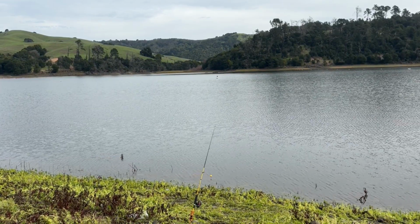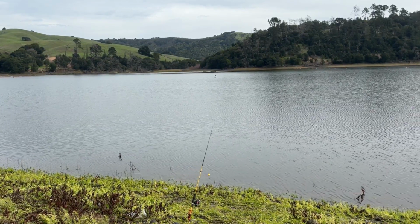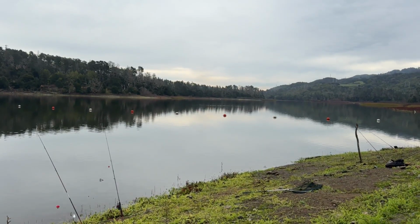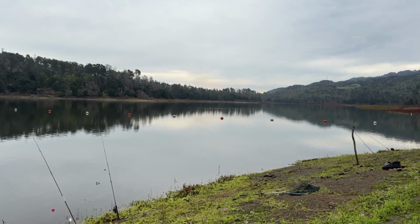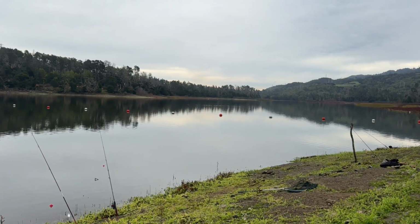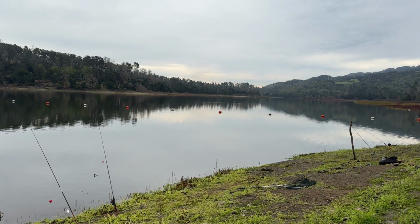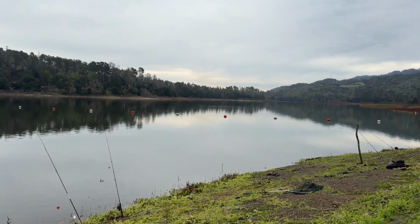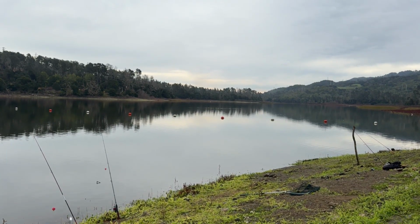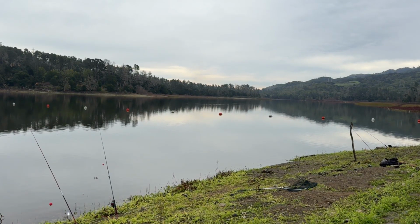My friend and his group of friends were there at around 7 to 7:30 in the morning, and I got there a little later, at around 8:30. I think prior to me getting to that area, a couple people there got bites, but they didn't connect on any fish. I casted one of my rods out first, which was my red rod. Then my second rod, oddly enough, did not have the swivel and weight on it, so I had to retie that. It took me a little bit of time.